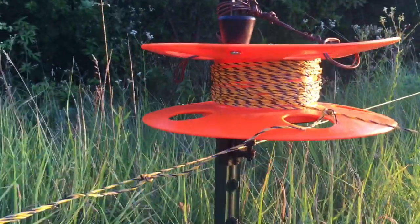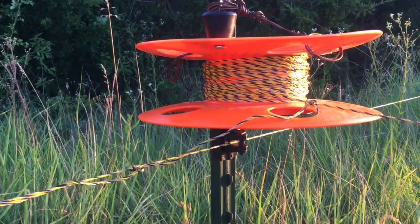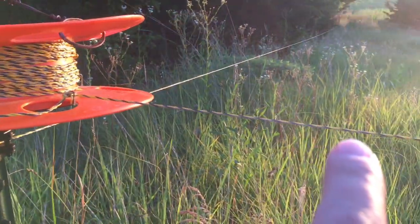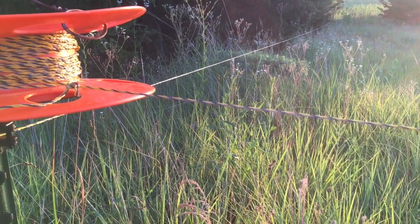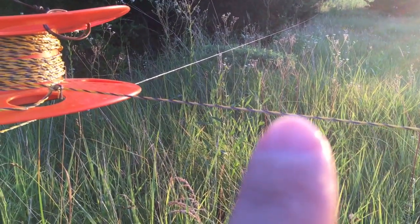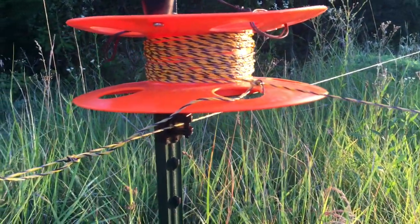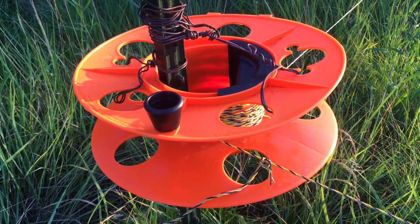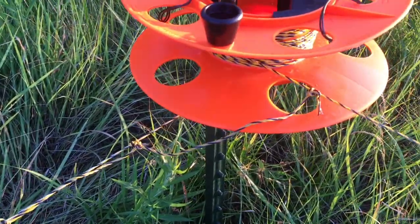I'll show you how I set up this reel. I like this a little bit better because the other way I had it, when I was wrapping this wire around this wire was getting frayed a little bit. I ended up actually having to snip that wire, and this wire here, I actually had to snip that wire on my first paddock, retie it, and this one I just tied it up here with some baling wire and just ran a jumper wire from that wire to this wire.